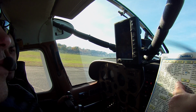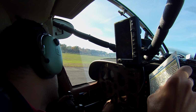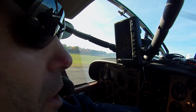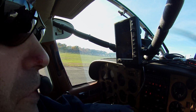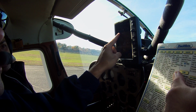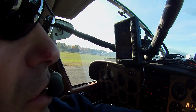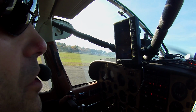What'd you just do? Prop cycle, propeller cycle. 3 times. Green. Suction is green. Ammeter right there. Can I release the yoke? Keep the yoke aft until we're done. Amps are good, 14.1 volts. That's a good charge. We're good. Oil pressure is in the green. Oil temperature is in the green. Idle check closed. You can release the yoke now.